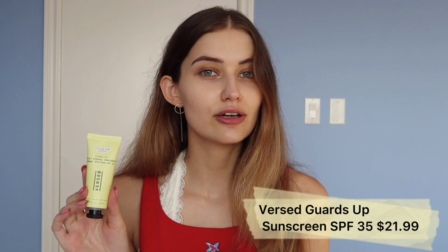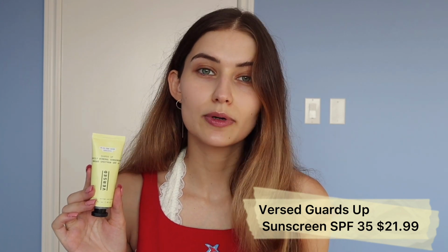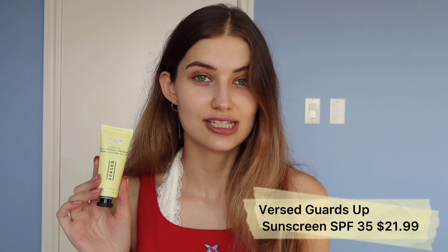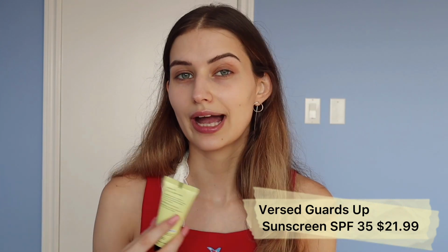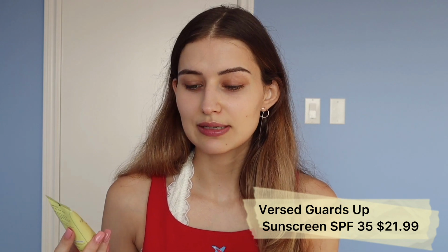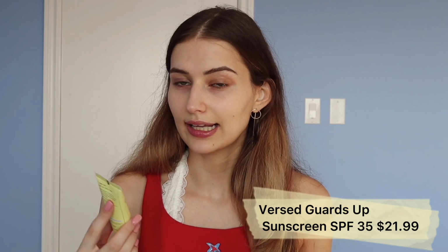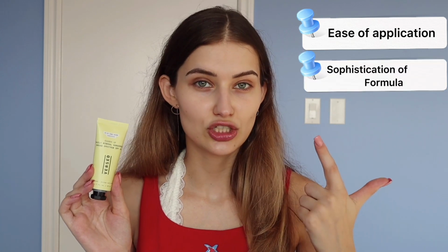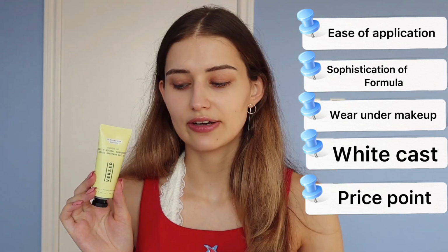So for background, if you're brand new to this series or brand new to me, I have normal to dry, sensitive, fair skin. I'm looking for a sunscreen that isn't necessarily physical or chemical. I don't mind silicones in my products, and I'm just looking for something to feel really good on the skin and lightweight. I'm going to be rating this product based on several criteria that includes ease of application, sophistication of formula, wear under makeup, white cast, and price point. So 5 little criteria for you.